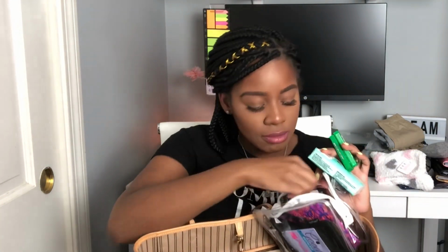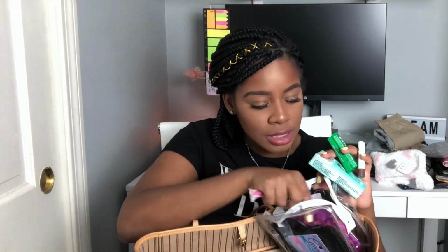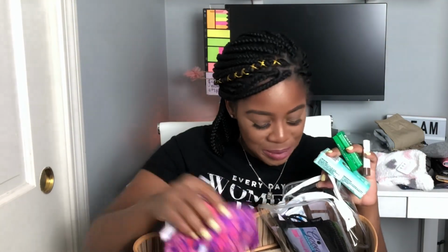I have some gum, chapstick, because my lips tend to get really dry in general, but for some reason when I'm traveling, the chances of my lips being dry just definitely goes way up. Some tampons, because you never know. And I also pack a couple of pads for the same reason, because you never know.